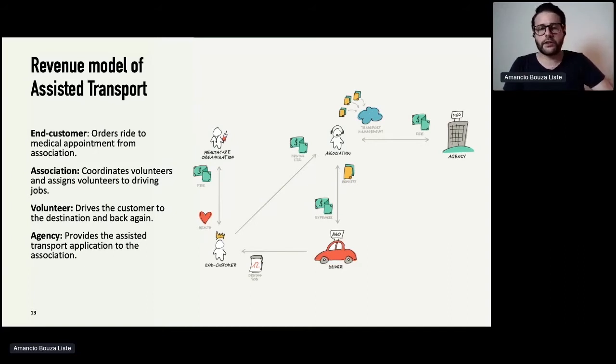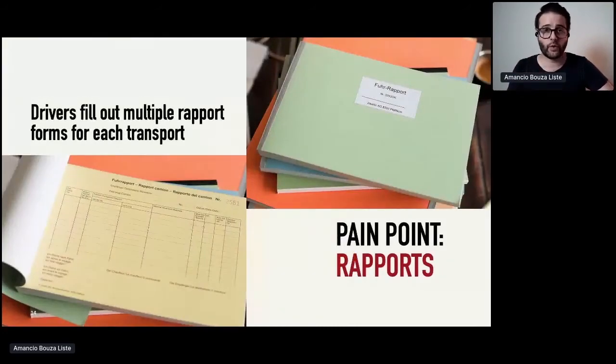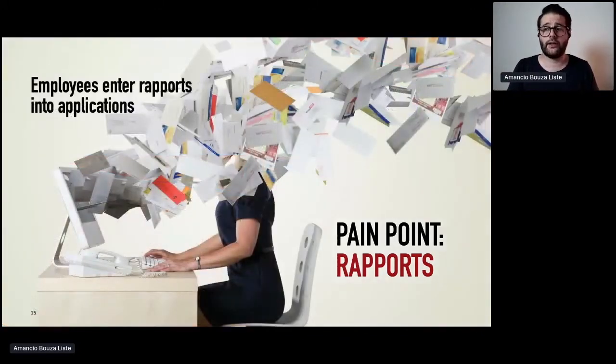And we wanted to improve this whole thing. We did a design sprint to really identify the key pain points. And what we found out is that the drivers have to fill out several forms, depending on whether the customer is paying cash or by a bill. And they have to collect all the reports for all the drives they are doing and then send them to the association each month. And there, of course, these employees are overflooded with reports. They have to fill them into the system manually, and these are also really pain points. So we wanted to improve that.